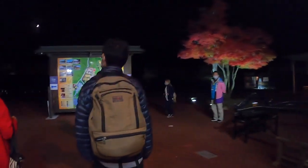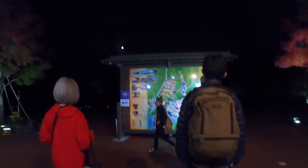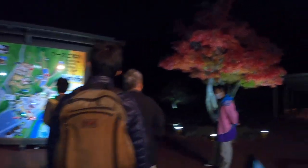Okay, bye. So we have made it to the Asahi Fujiwara Heritage Park. And we're gonna go walk around and see the illumination. But here is the line. It's pretty dark. And then the show is like 30 minutes. So we'll get to see it. Whoa, look at the tree!